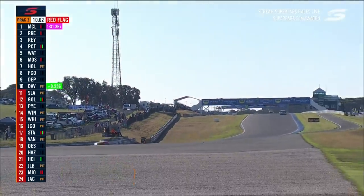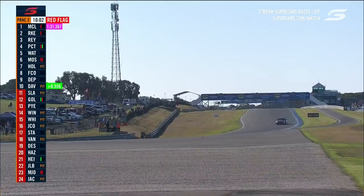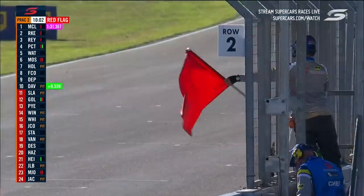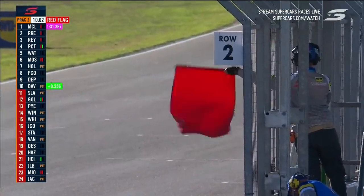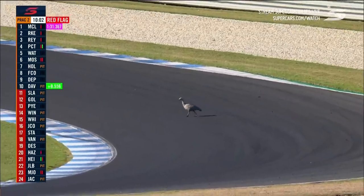Red flag. So 10 minutes remaining. Red flag. I wonder what that's for. Could be our friends that don't fly that well. There was the aero. There you go. You know how you're a bit of an aero guru.